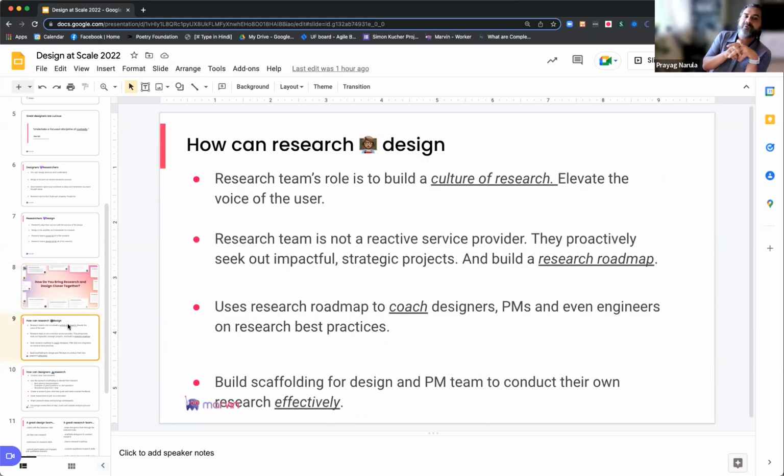So how can research teach designers how to do good research themselves? If there aren't enough researchers in the world, if the best researchers understand that they are not the ones that need or should be doing all of the research, then they have to work with designers to help them conduct their own research. How do we implement that?